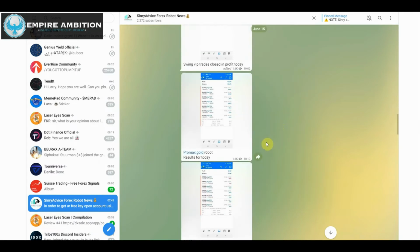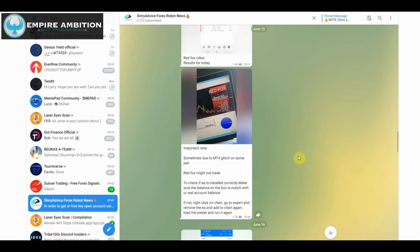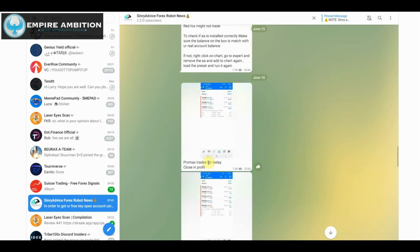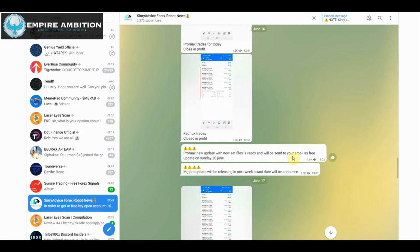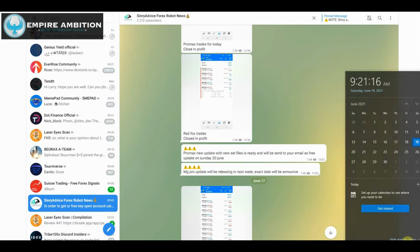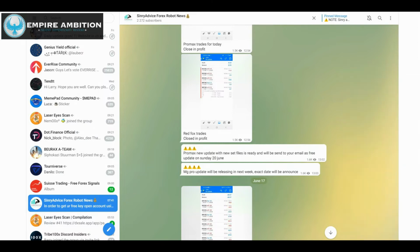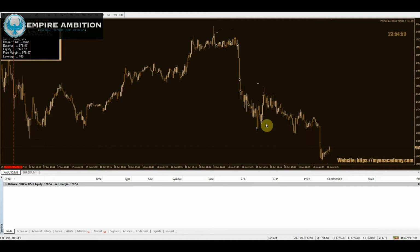Swing VIP, Promax Gold results. All right, what's this here? Red Fox. Promax Gold trades for the day. Promax new update with new set files is ready. Will be sent to your emails as free update on Sunday, the 20th of June. So that is awesome news here. So that means tomorrow on Sunday, if that does come in, I'll go ahead and swap things out, since this account is already, as you guys can see, just destroyed here. Well, it's not really destroyed. It's a $1,000 SIM account, and it's only at 978.